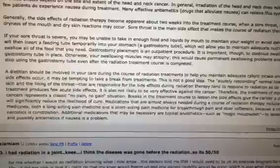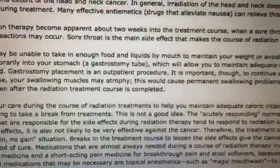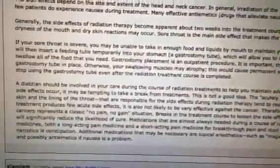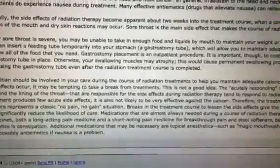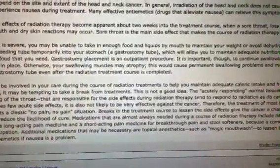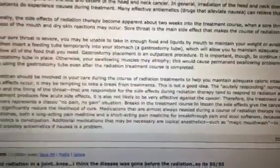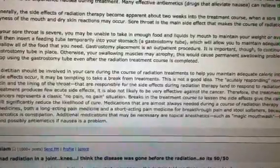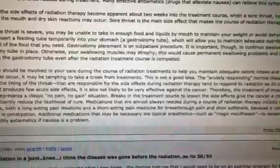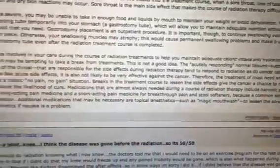Generally, the side effects of radiation therapy become apparent about 2 weeks into the treatment course when a sore throat, loss of taste sensation, dryness of the mouth, and dry skin reactions may occur. Sore throat is the main side effect that makes the course of radiation therapy difficult. If your sore throat is severe enough, you may be unable to take in enough food and liquids by mouth to maintain your weight or avoid dehydration.